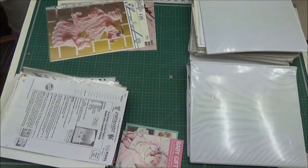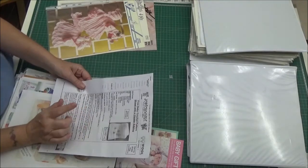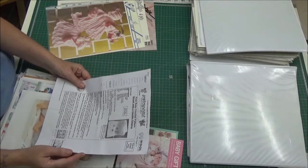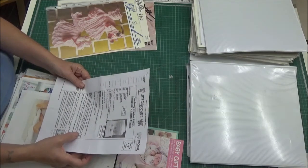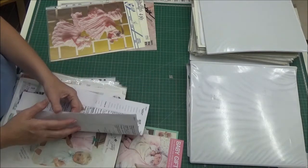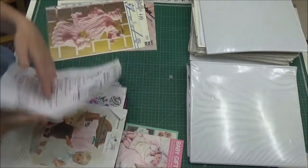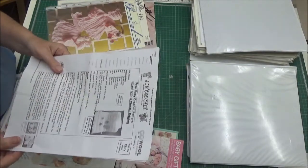I have another folder for boy and girl for crochet blankets. This one is from justcrochet.com maybe? She does free ones and she does paid ones. This one's a free one. So I just need to check, hopefully it's all there. It looks like it. So that is one of the free patterns.